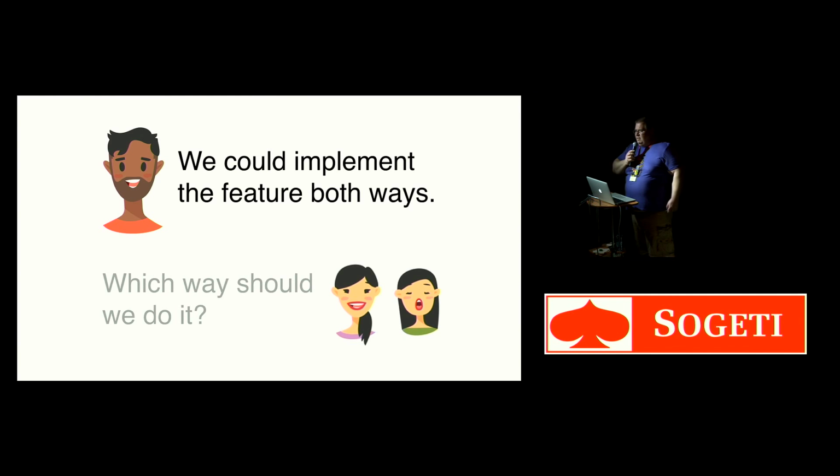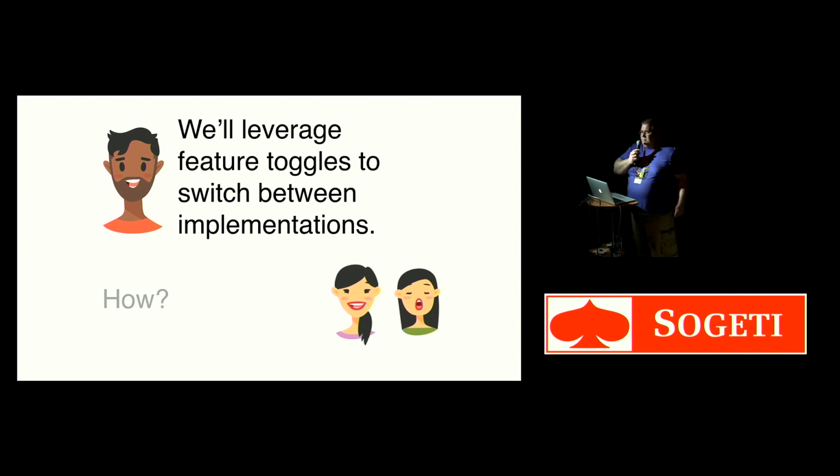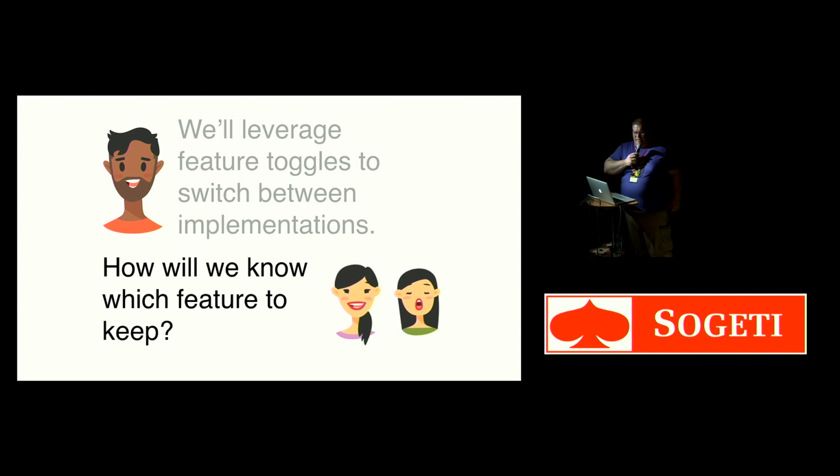Now, you can't do this with humongous features unless you've got a huge budget. But if this is something small, and you've been breaking your pieces down, your cards down into small chunks that are bite-sized, you can get away with this. And we'll use a feature flag to be able to swap the implementations. Okay, so that's the mechanics of how to do it. But how do we know which feature to keep?